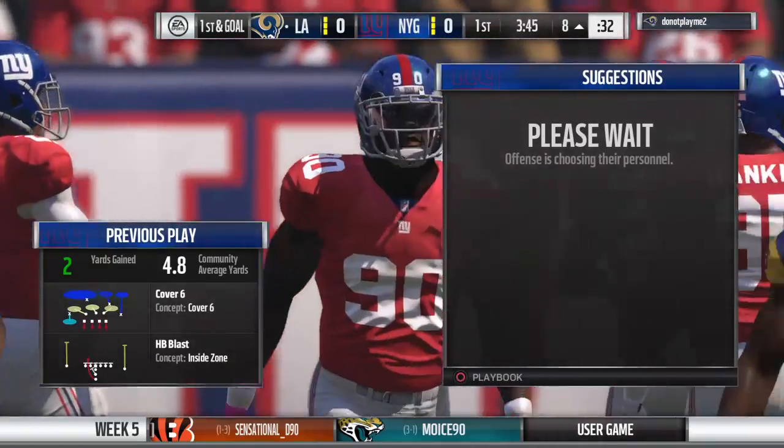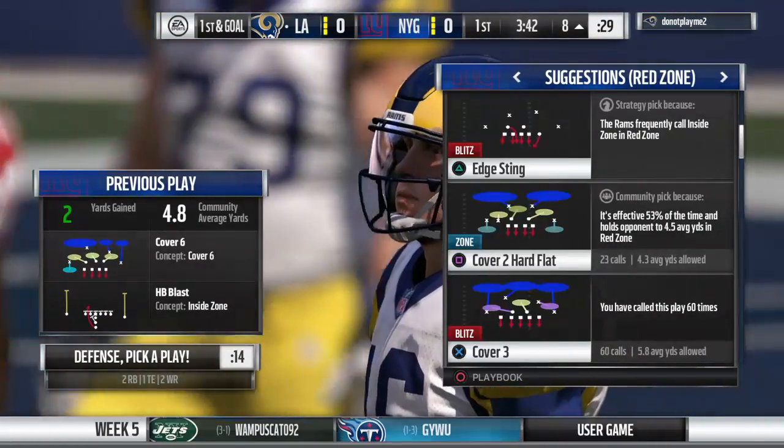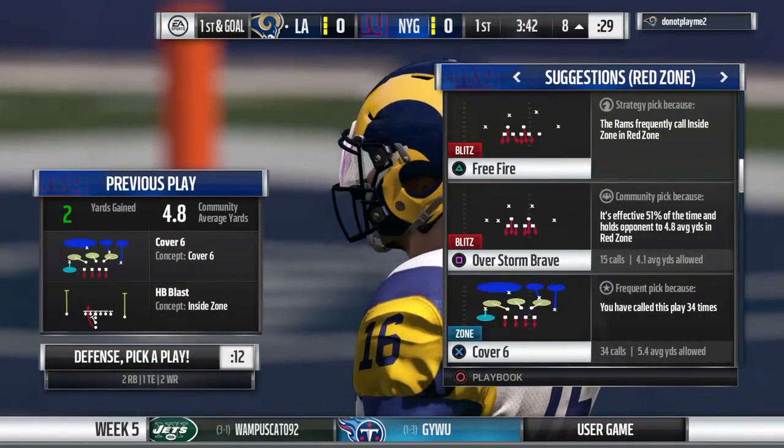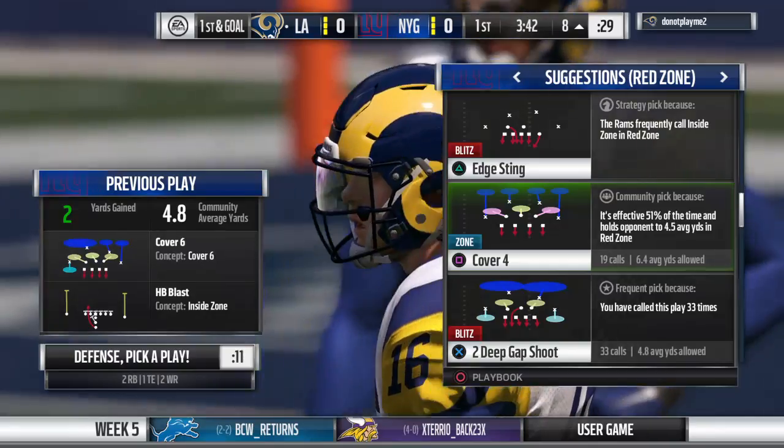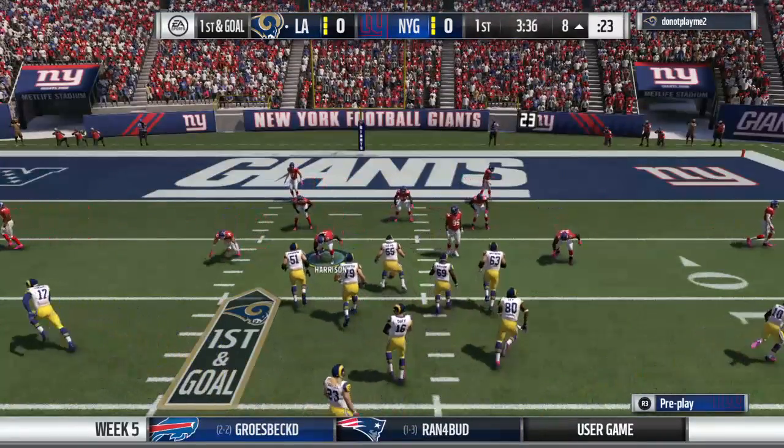3rd and 1, partner. No need to be fancy there. Just use some force and move forward and pick up the 1st down. Well, just play after play after play on this long drive for the offense.